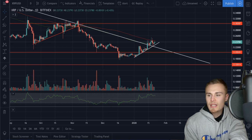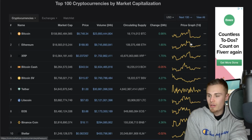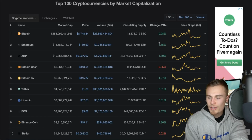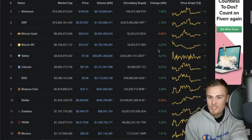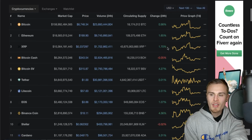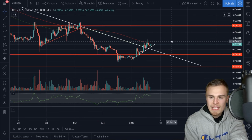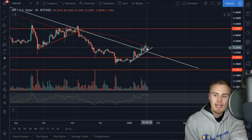When you look at XRP, something to consider. XRP trading at number 3 right now, very similar in trading compared to Bitcoin and Ethereum. They're pretty much almost identical and in sync. And for the most part, the markets are up about 1 to maybe 2% all in all, with Bitcoin SV still in number 5, up about 4.5% right now. But what I want you to focus on is that XRP is indeed hitting its resistance right here.